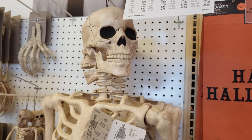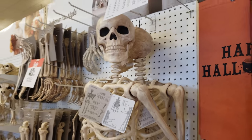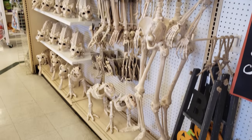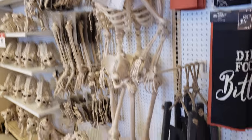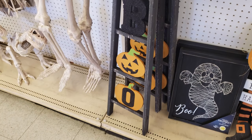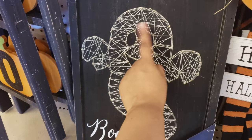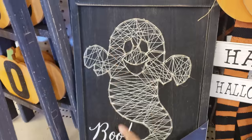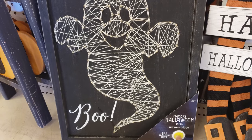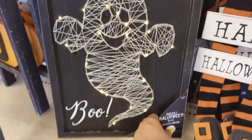And of course we got the skeleton guy, the large one. I believe he's going to be posable. It's pretty big. Ours broke from last year. Oh, look at that boo sign. It's on a little ladder. That's cute. That one's very cute. Oh, this guy's cute. I like how they're starting to do wall art like this. I see a lot of wall art in Home Goods that have stuff like that. Oh, it doesn't light up. Oh, there it goes. That's cute.